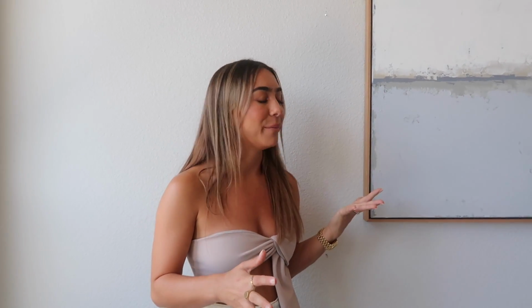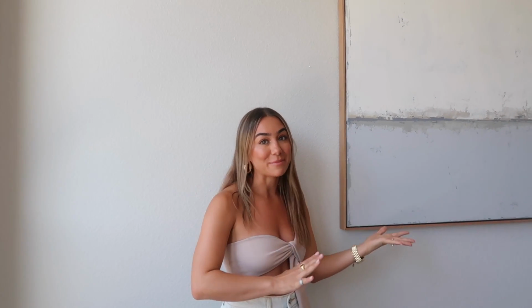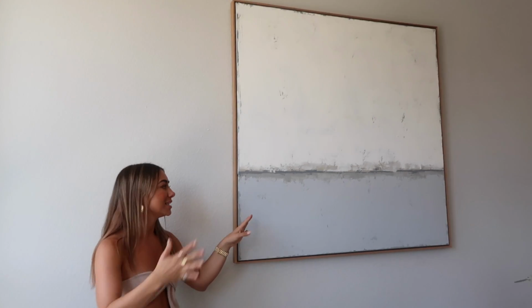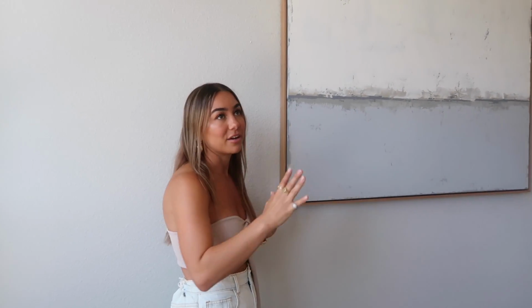This art is such a struggle. I like really neutral art, so does Hunter, and it's very challenging to find, but Home Goods is one of my favorite places for affordable art. And this piece I looked for the longest time, and I finally stumbled across it one day. I had to get it. So it's from Home Goods. It's really simple and basic, very neutral, but it's a nice scale for this room, and that's it. Just the one and done.